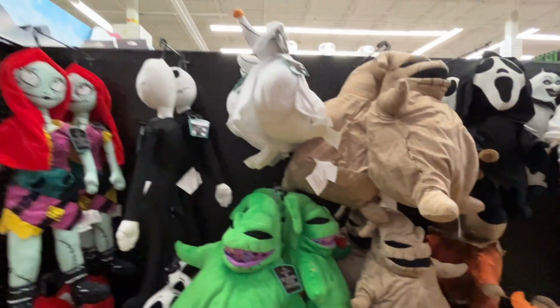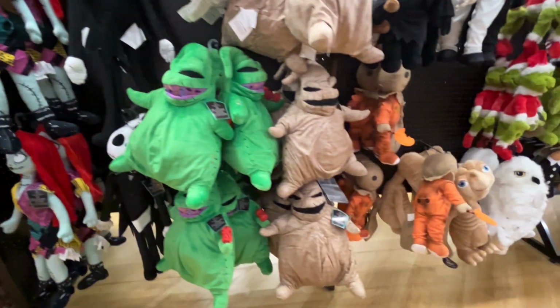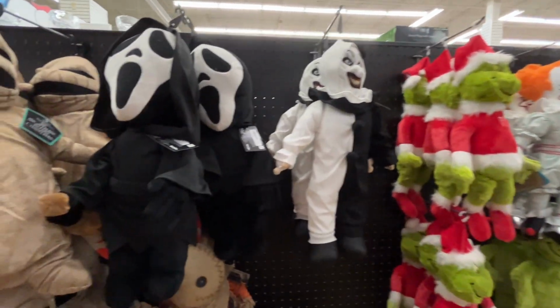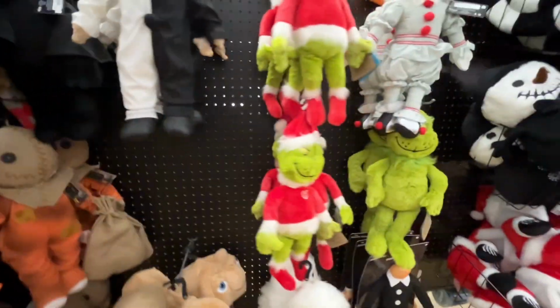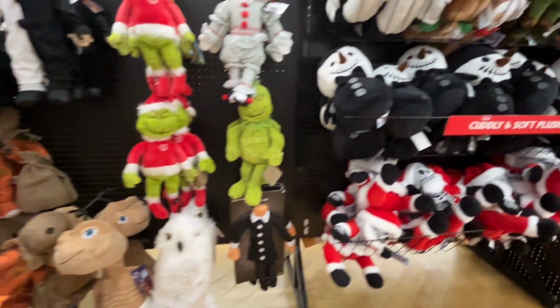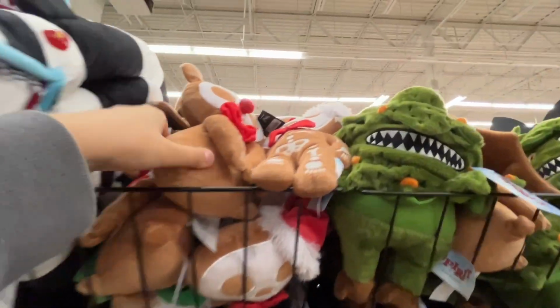And then over here, we have some plushies. Really cool. They also have some Halloween plushies. They have Art the Clown, Ghostface, and Sam. Then here we have some of the Grinches, Pennywise. And then finally, probably my favorite part of it all, the horror plushies.